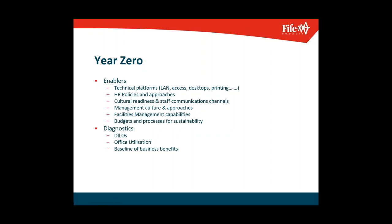So the second part of the year zero was around the diagnostics, was getting some decent baseline information that we could use to develop the solutions and also baseline the benefits. So for a number of workers, we carried out day in the life of studies to actually understand exactly how mobile technology and flexible working could actually enable what people are doing, or what challenges they might face in doing that. You know, were they tied to a filing cabinet or whatnot? So the day in the life studies were actually quite key in us understanding what that was, you know, how that was going to land.